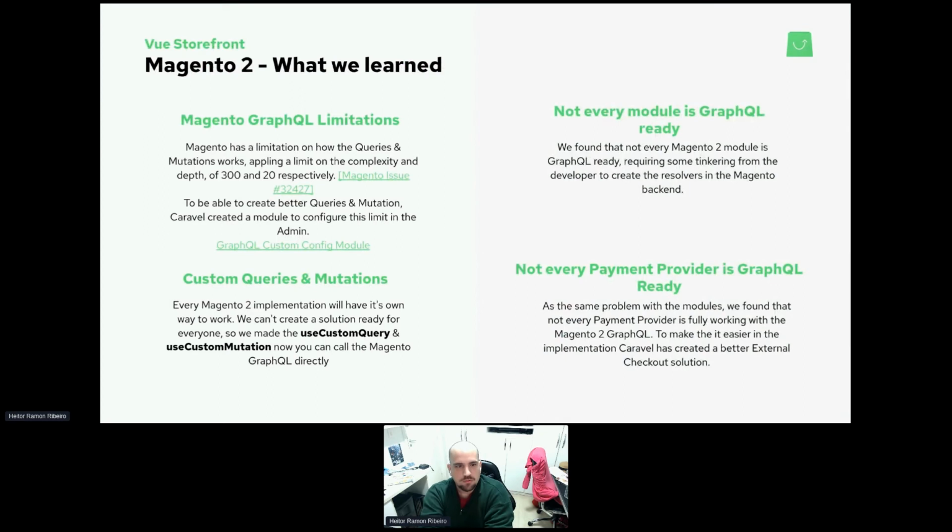And on this road that we went through developing the Magento integration, we learned a lot about how to develop a storefront for Magento and how this can be improved. One thing that was very interesting for us is that the Magento GraphQL has a lot of limitations. One limitation that we had to address and fix in the last RC is the query and mutation complexity and depth, which by default is a complexity of 300 and a depth of 20. And there is an open issue in the Magento repository about it.